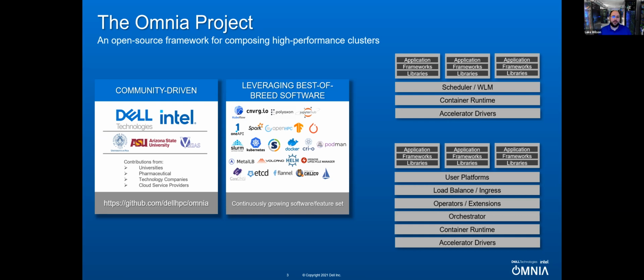Now I'll get to why I call it composing in a little bit, but it's a community-driven effort started by Dell Technologies in partnership with Intel. We have several collaborators, several community members currently at the University of Pisa, Arizona State, and Visius. And then we have contributions coming in from all over the world from different universities, pharmaceutical companies, technology providers, and even cloud service companies. You can go find Omnia online. It's on GitHub. If you go to github.com/dellhpc/Omnia, you'll be able to find all the source code there.